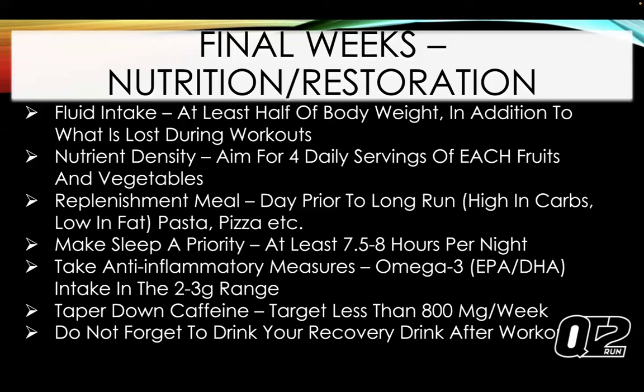Again, don't forget to drink your recovery drink after workouts to replenish the carbohydrates and glycogen stores, as well as protein to recover the muscles. We recommend Clean Recovery at QT2 Systems, but you could also do something as simple as chocolate milk. You've got the sugar and you've got the protein to replenish.